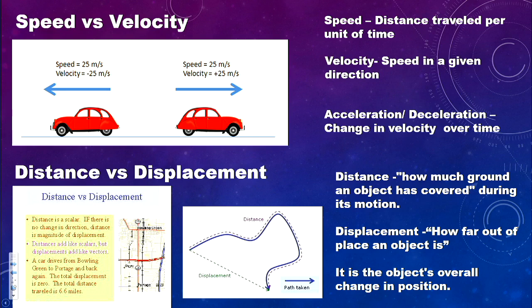So speaking of speed versus velocity, there's a nice picture over here which says the speed is the distance traveled and the velocity would be the direction it's also traveling. And of course you have acceleration in your car. We know we can accelerate or we can decelerate. That's going to show whether you're gaining more speed or losing speed, aka direction of where this is going.